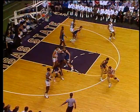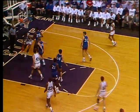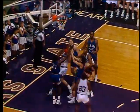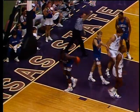There's Pritchard again outside on Steve Henson. Good defense by the Jayhawks. I keep saying that, but they really are playing very, very well. Bledsoe can't get it. Meyer tips, still battled around, stripped away, and the foul from behind is going to be on Richmond. That's his first.